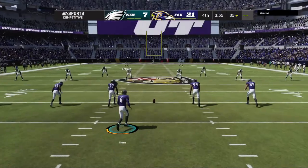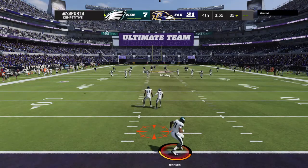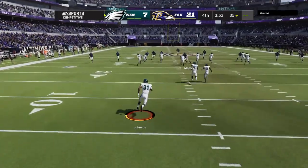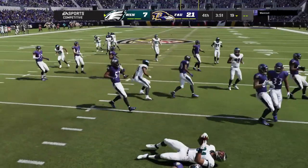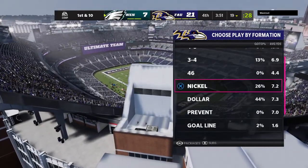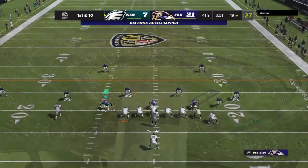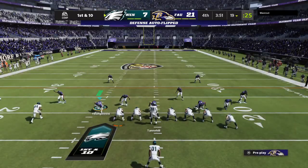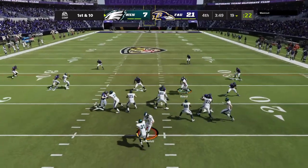Set now to kick this one away, and off it goes. Now to return, this is David Johnson. And good coverage there on special teams as they'll get him down shy of the 20. The Eagles offense set to begin their next drive. And for them, a touchdown their last go around. Obviously, they'll be hoping to do that again.